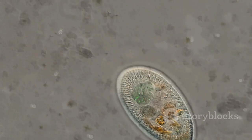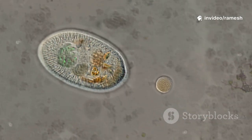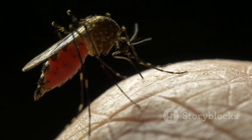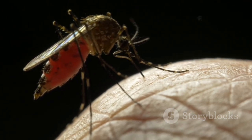Now, protozoa. These are single-celled, eukaryotic, and many of them can move around using little tails or hairs. You'll mostly find them in water or soil. Some, like the ones that cause malaria, can be pretty nasty, but others just swim around minding their own business.